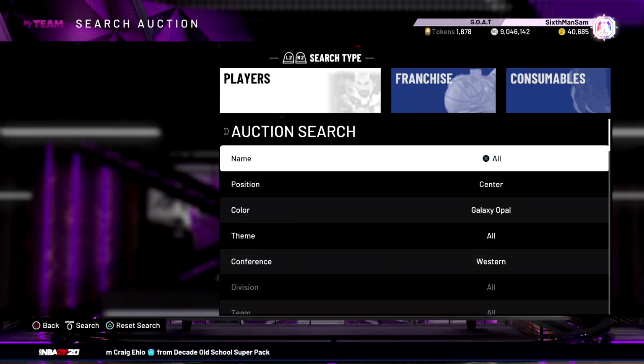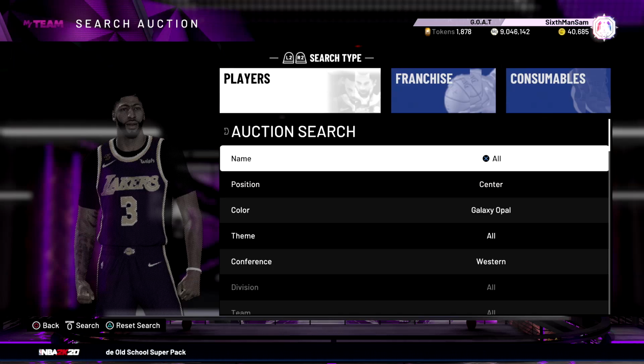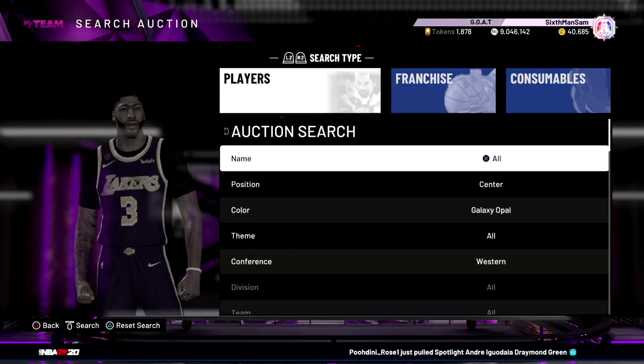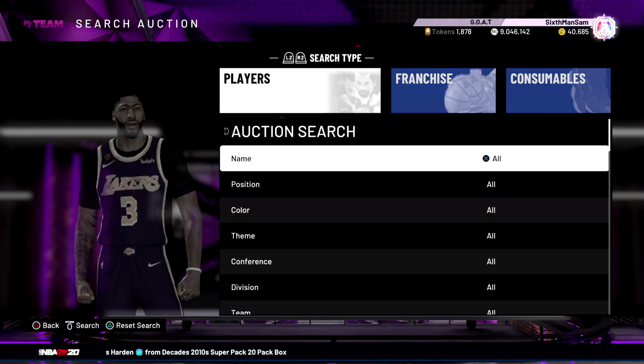So yeah, you guys might have to mess around yourself and look. When using the Galaxy Opal filters, you might have to do a little bit of looking around, maybe find your own niche filter. But so far, these are the best ones that I found today. Moving on now to the next set of filters I have for you guys.